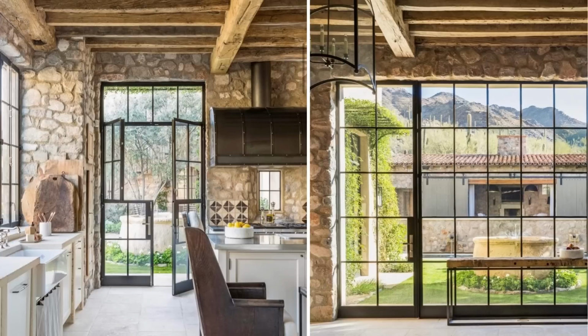This is so beautiful, and the vent hood, the metal, the stone, everything works together perfectly. And if you have a stone backsplash, you must have some wood elements. And so they've also done that, and some metal, and it's amazing.